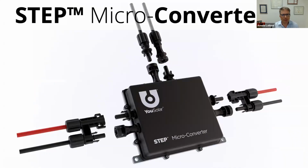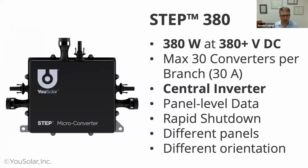What is it? So here's a picture of the microconverter. The solar panel comes in from the top, just like this Enphase system. And then at the lower part, you see in red and black, that's kind of the home run cable, the parallel 400 volt, or in case of YouSolar, 380 plus volt direct current bus. Here's a product specification, it doesn't look any different from the other ones in terms of what we list. 380 watts, it's actually 380 plus volt direct current. There's a maximum of 30 converters we can put on a branch. That's 10 times higher than Enphase. That means 10 times less cabling.